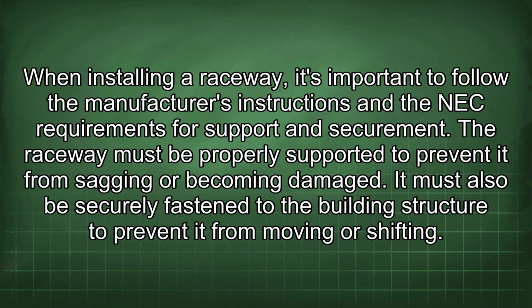When installing a raceway, it's important to follow the manufacturer's instructions and the NEC requirements for support and securement. The raceway must be properly supported to prevent it from sagging or becoming damaged. It must also be securely fastened to the building structure to prevent it from moving or shifting.